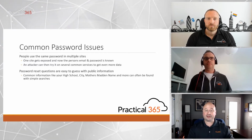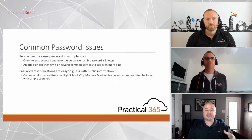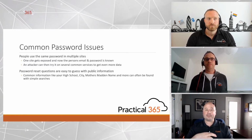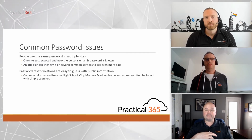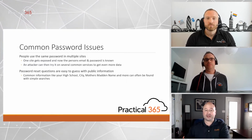Going back 30 years ago, everybody used the common term password for their password. Now I had a list of the most common variations that people were using. And if I breach one site, I can get that password list. More than likely, most human beings reuse passwords across multiple sites.